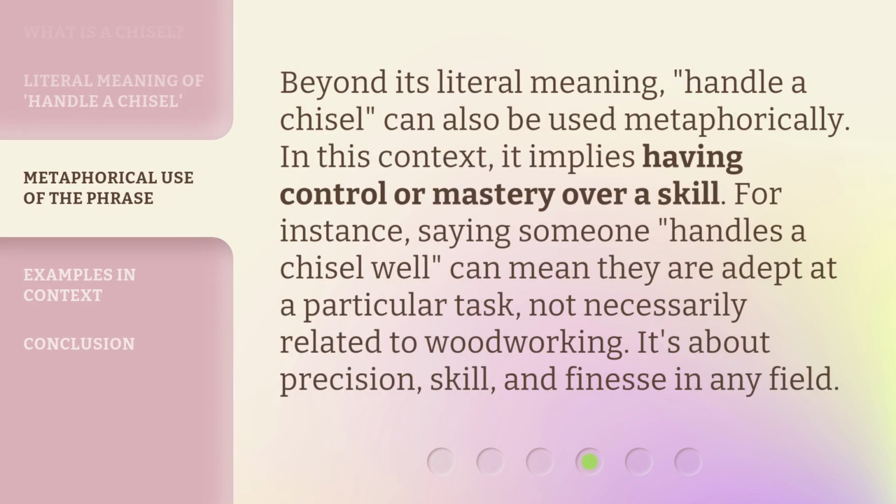Beyond its literal meaning, handle a chisel can also be used metaphorically. In this context, it implies having control or mastery over a skill. For instance, saying someone handles a chisel well can mean they are adept at a particular task, not necessarily related to woodworking. It's about precision, skill, and finesse in any field.